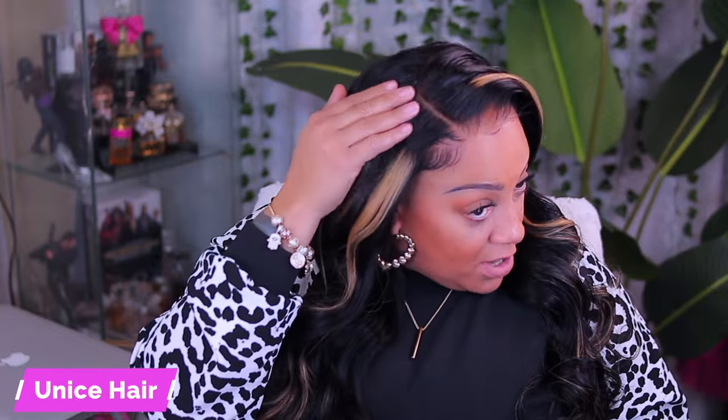Very long, very voluptuous. The highlights, I do like the highlights. Who doesn't like a good highlight? You know what I'm saying? But yes, girl, check out UNICE. Plenty of parting, okay? So even though you don't get the parting all the way from here to here, you're really missing a little bit, about an inch or an inch and a half or 2 inches, because it stops right here. And I don't really care if it's not right here. I'll put my own little hairs out, make sideburns. But for the most part, it came out really great. I think they did a nice job.